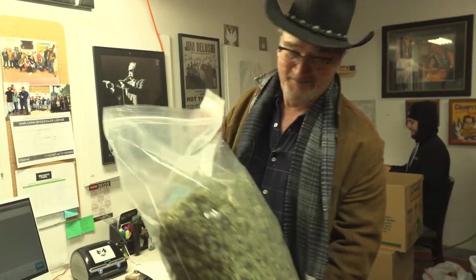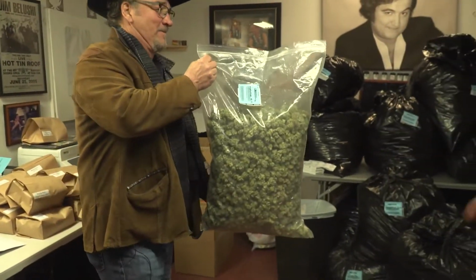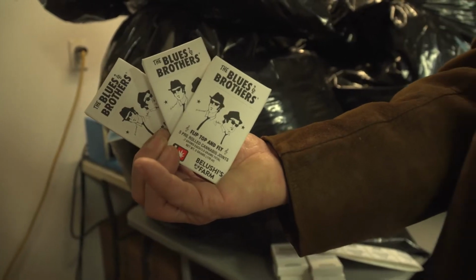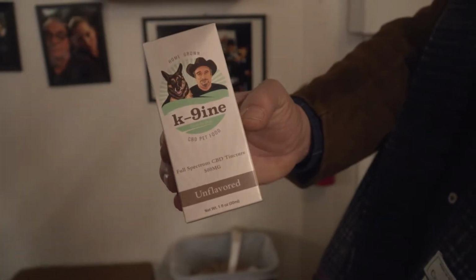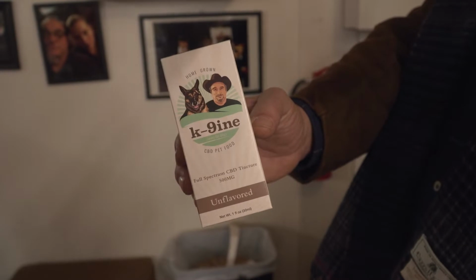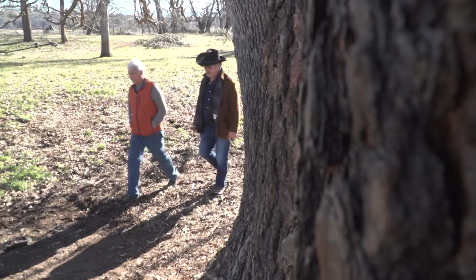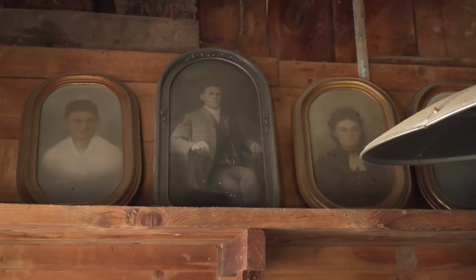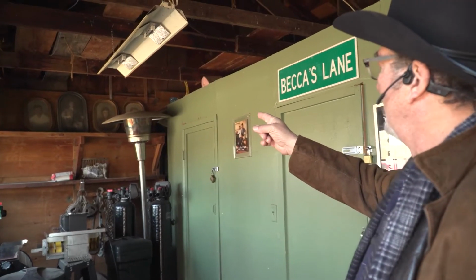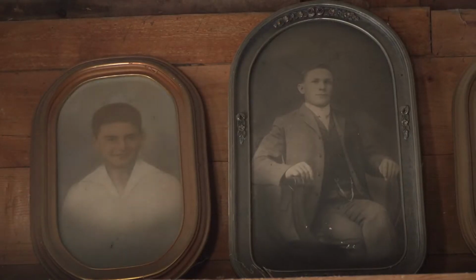He's clearly proud of his operation and his many products. Smokables, merchandise, newly released Blues Brothers ice cream, CBD for pets sold online. Full spectrum CBD oil. He pays homage to those who worked this acreage in the 1900s. There's the family up there. Original owners? Yeah, there's that old saying, when you drink the water, remember the men and women who dug the well. Well, they dug the well. And we're drinking the water, so you want to honor them.